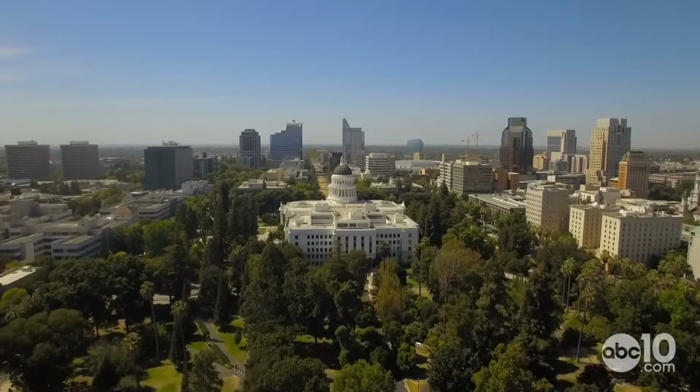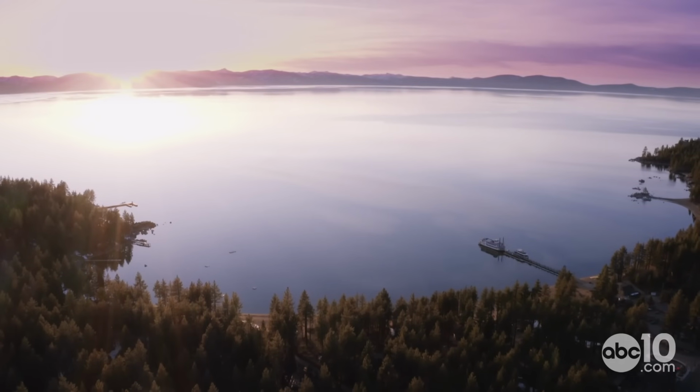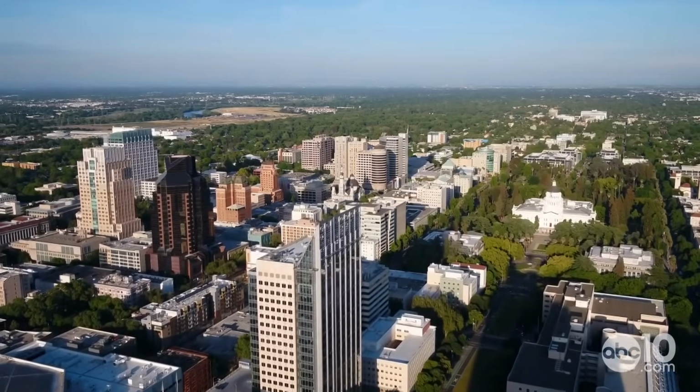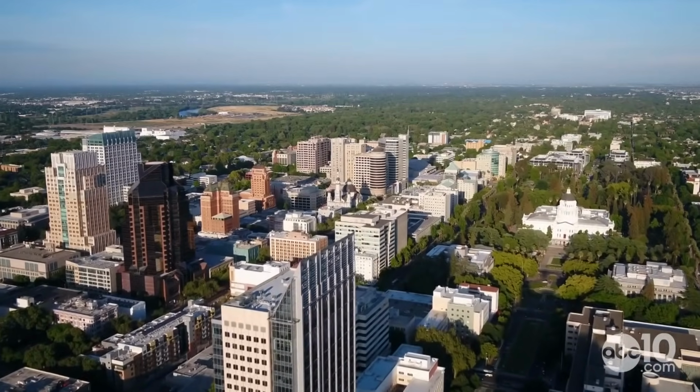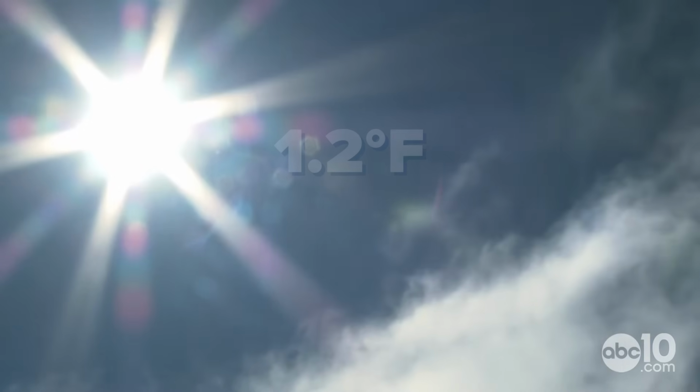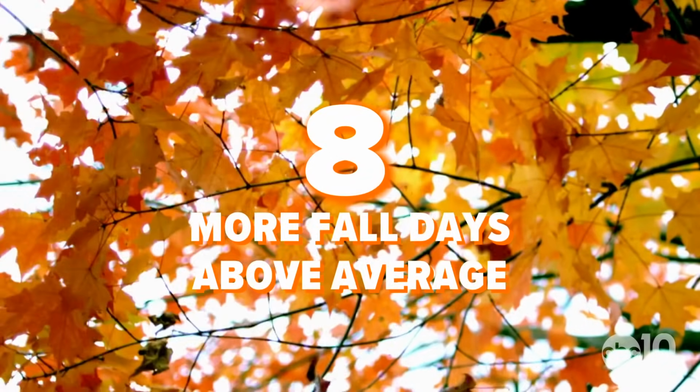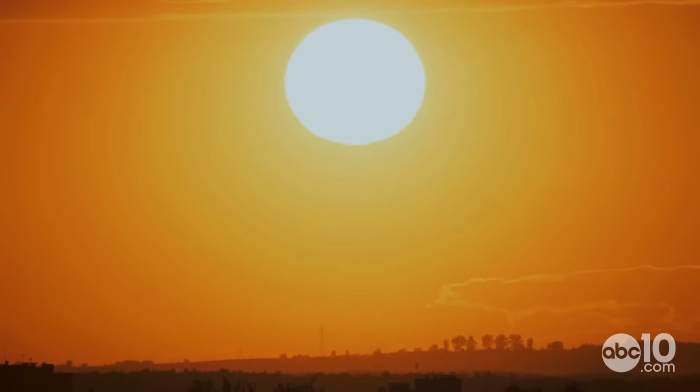In California, much of the state is seeing warmer fall seasons by about 2 degrees, with an increasing number of above average days. Some of their sites across California had some of the biggest increases. In Fresno, 31 more above average fall days, a month's worth. Sacramento's warming is not as dramatic, but we are, on average, experiencing fall temperatures that are 1.2 degrees warmer than 50 years ago. We're also seeing 8 additional fall days with above average temperatures. It might not sound like much, but that still brings significant impacts.